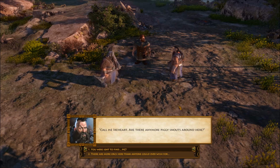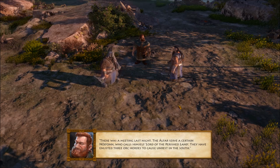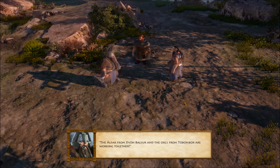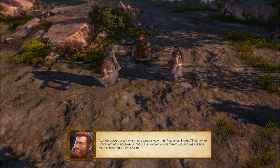Jeez, that's awesome. You were sent to find me? There are more orcs here than anyone could ever wish for. There was a meeting last night. The Alfar serve a certain Nod On who calls himself Lord of the Perish Land. They have enlisted 3 orc hordes to cause unrest in the south. Did you hear that, Bowendahl? Piggy snouts! The Alfar from Son Balzur and the orcs from Taboribor are working together? And could ally with the orcs from the Perish Land. The twins look at you solemnly. You all know what that would mean for the people of Girdlegard.